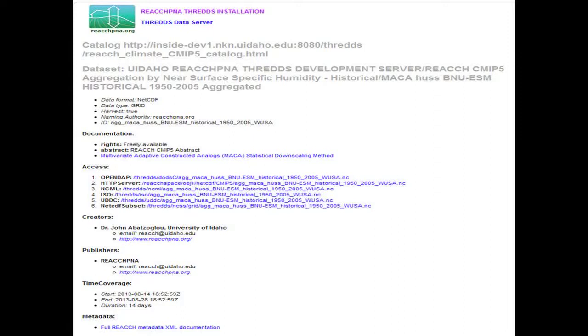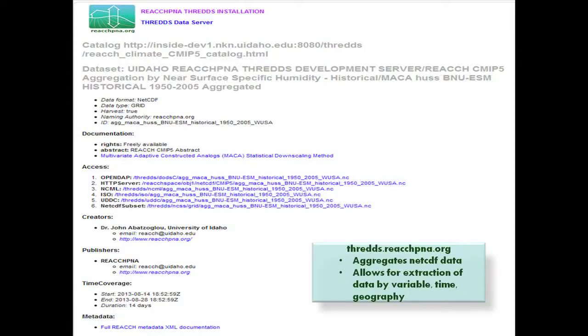I can look at it through OPeNDAP. I can just download the data if I really wanted to. I could look at the markup language. I could look at the NetCDF subset, which is the coolest thing. It actually allows you to take this data set, and then I can say, oh, select the variable, select the area, give me a time frame, and then give it to me. And it runs and gives you that data set.